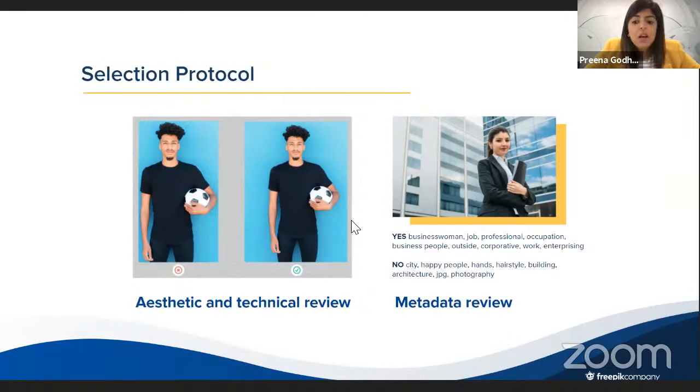Also, it is important to take care of the meta tags. Try to avoid generic tags that don't describe the image. It is better to have fewer tags that describe the image directly than to have many tags that don't add any value at all to the image.